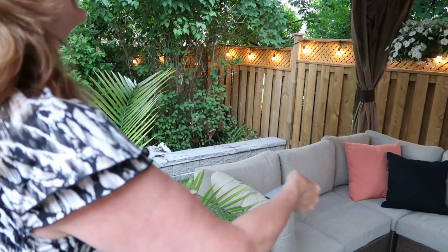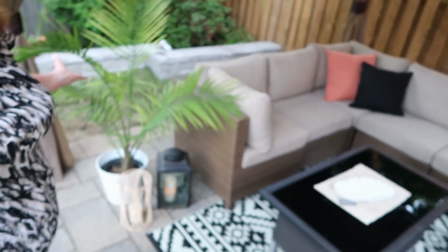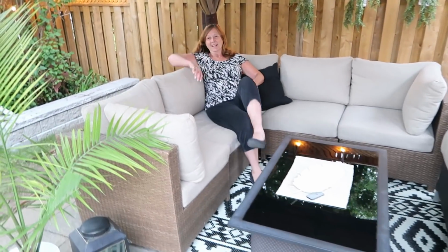A remote light. So we'll have to see what it looks like at night. It's lovely. It's gonna be so nice. I love it out here. Thank you. You're welcome. What a retirement treat. This outdoor home is my haven. I can't believe it. I'm a happy girl. Here I am. Time to enjoy. This is my spot.